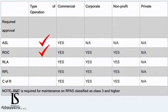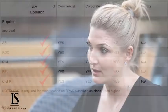The third license is a remote pilot license, which is the RPL, issued to the specific pilot. Then you've got the certificate of registration for each RPAS. Each RPAS needs to be registered with CAA. And then you've also got the RPA letter of approval, which is the equivalent to, in manned aviation, the certificate of airworthiness. That's basically saying the aircraft is airworthy and safe to fly.